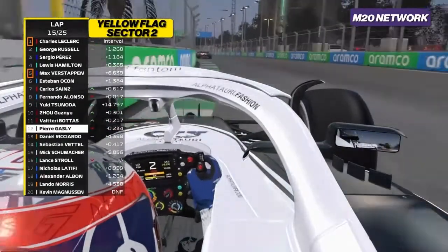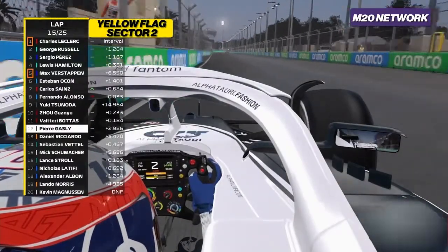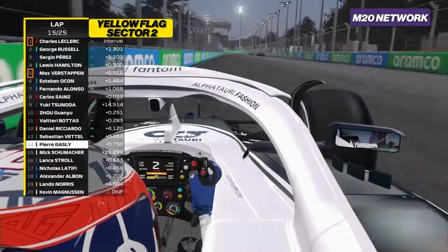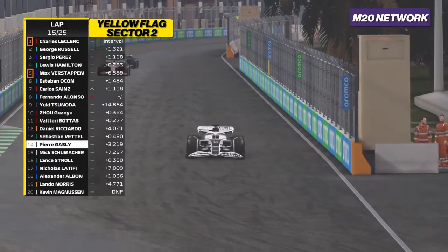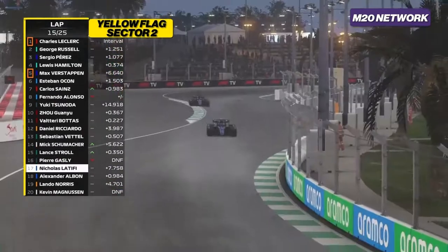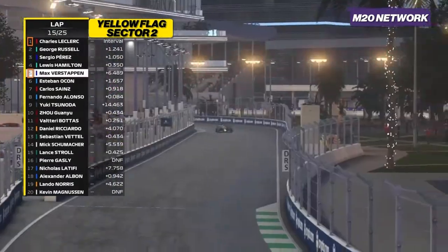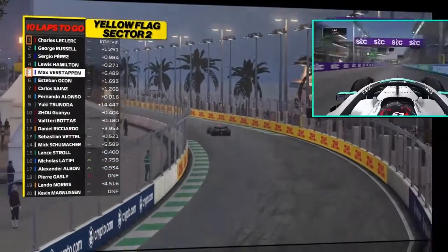It's Pierre Gasly. Pierre Gasly is out of the Saudi Arabian Grand Prix as well. Carlos Sainz does get ahead of Fernando Alonso. The two Spaniards going wheel to wheel. But Pierre Gasly is out of this race for the second race in a row. No points will be added to his score in the driver's standings. 10 laps to go now in this race.